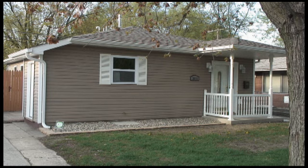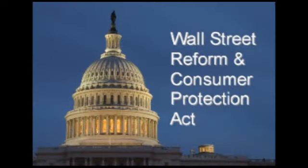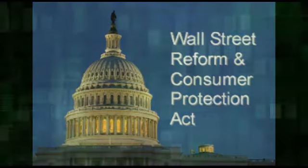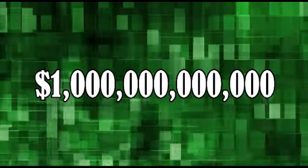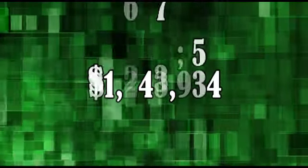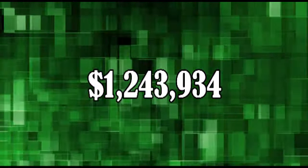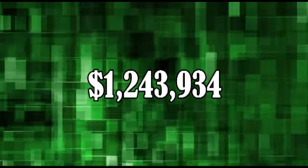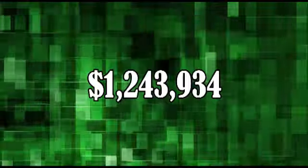Because of the success of the NSP program and the continuing foreclosure crisis, in 2010, Congress passed the Dodd-Frank Wall Street Reform and Consumer Protection Act, which allocated $1 billion to an NSP3 program, which under the formula, Hammond is eligible for $1,243,934. The NSP3 program has had some reduction in its eligible use and requires a public jurisdiction to select a very limited target area.